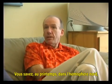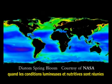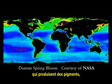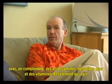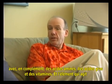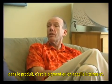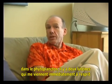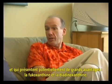You know, in spring in the northern hemisphere, when the light conditions are right and the nutrient conditions are right, there's a spring bloom, and you get hundreds of diatom species blooming. So they're producing pigments. There's a complement of amino acids, fatty acids, and vitamins. And the thing that's working in the product is probably the pigment called the xanthophylls. And in phytoplankton, there are 2 xanthophylls I can think of offhand that potentially have some great benefits: fucoxanthin and diadinoxanthin.